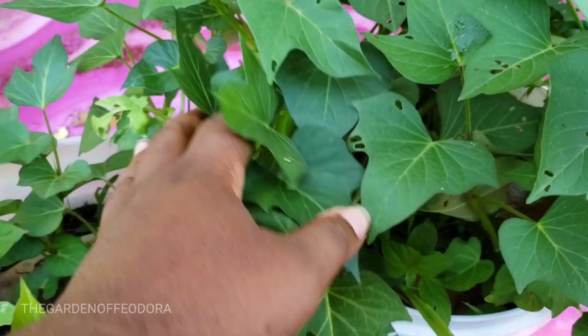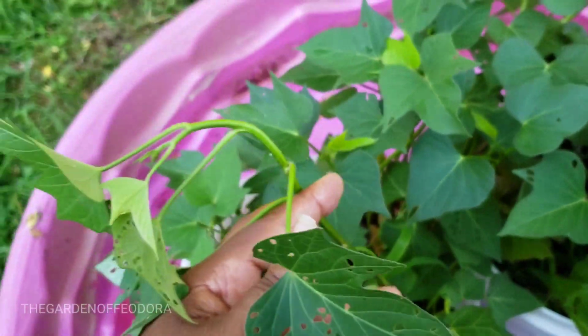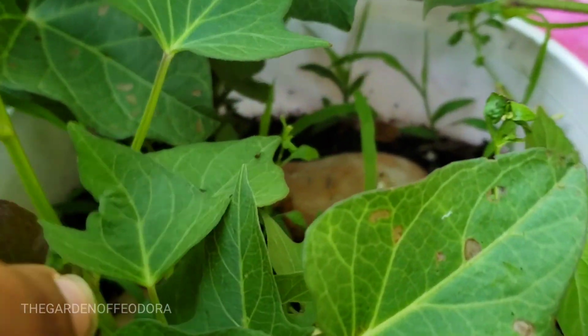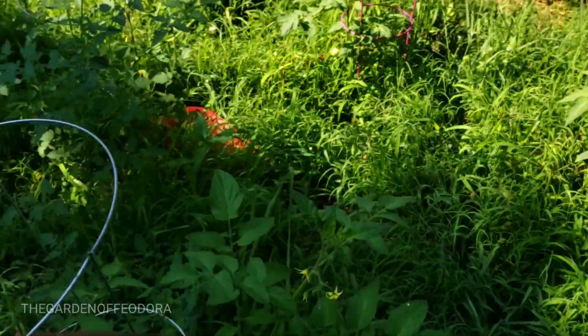Some yam slips here. We got to get them down. They look really good. Look at that. They're vining all over the place. As you can see, what I did was just simply put yams in there and barely cover them up with some soil. And they took off. It took about 3 months, but they're here now.